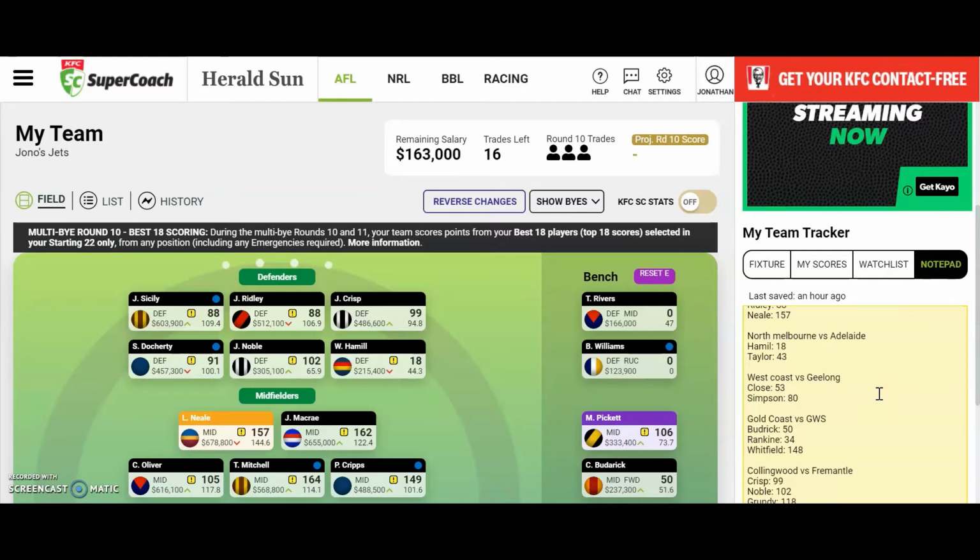This was set up to be a huge game with 2 top teams, with a huge West Coast crowd. And it was because of this crowd that I would consider West Coast slight favourites. West Coast ended up winning by 9 points.